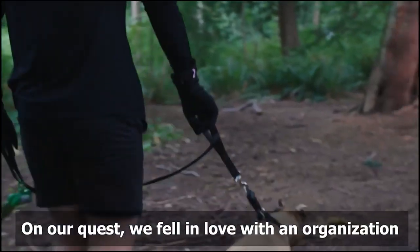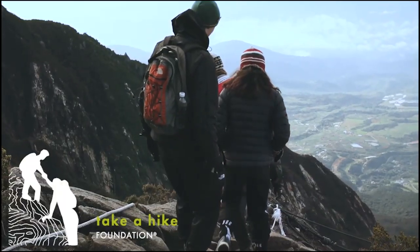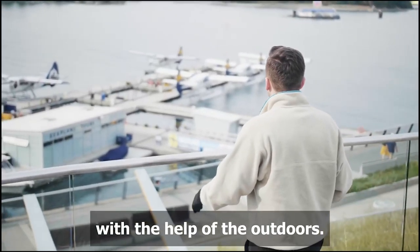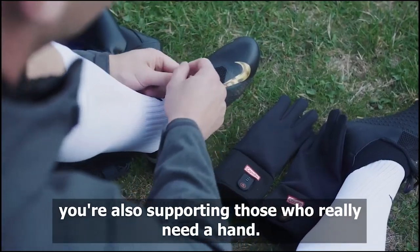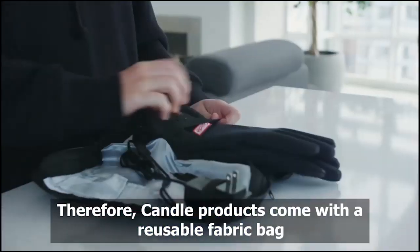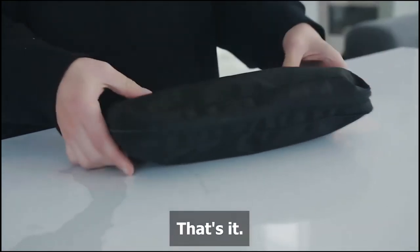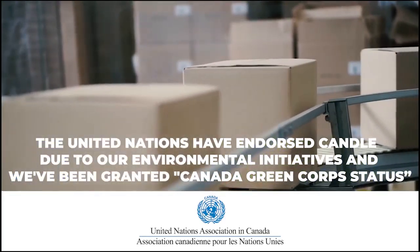On our quest, we fell in love with an organization that really helps people get outside, Take a Hike Foundation. So 10% of all Candle proceeds will go towards helping their youth graduate high school with the help of the outdoors. By supporting Candle, you're also supporting those who really need a hand. We're committed to keeping the outdoors pristine and protected. Therefore, Candle products come with a reusable fabric bag and a compostable cornstarch-based mailer. That's it. No styrofoam, no single-use plastics, and no bulky cardboard boxes.